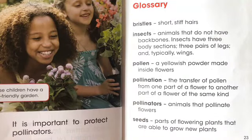Bristles, short, stiff hairs. Insects, animals that do not have backbones. Insects have 3 body sections, 3 pairs of legs, and typically wings. Pollen, a yellowish powder made inside flowers. Pollination, the transfer of pollen from one part of a flower to another part of a flower of the same kind. Pollinators, animals that pollinate flowers. Seeds, parts of flowering plants that are able to grow new plants.